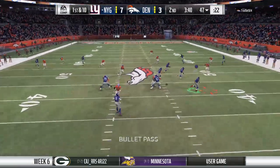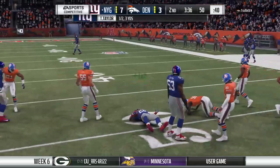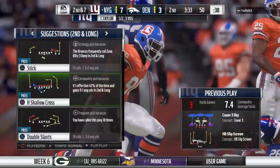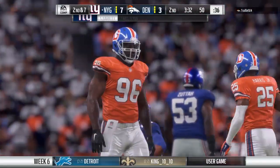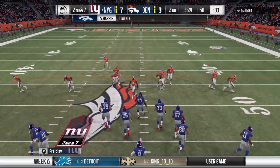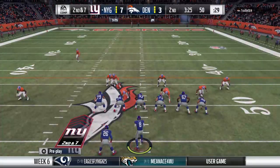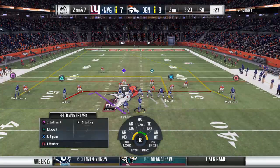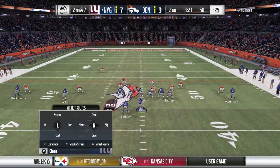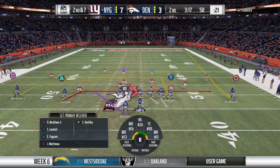On 1st and 10, it's Taylor. Now they set up the screen. That's complete. And he'll get it out to midfield. Looks like, yeah, they'll spot it right at midfield at the 50. Only 3 there on the screen. It's 2nd down. So many things have to come together just right for a screen pass to break for big yardage. The blocking, the timing of the pass to the runner, everything has to fit together just right. But on that play, the defense was able to disrupt things and hold it to a short gain.